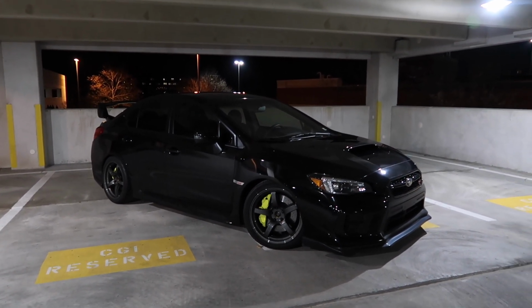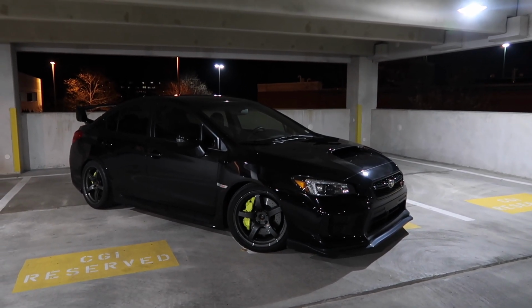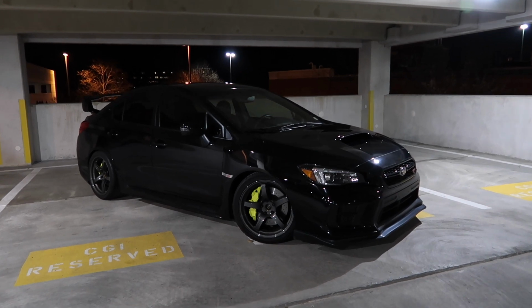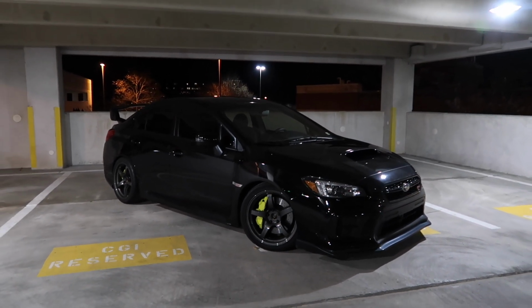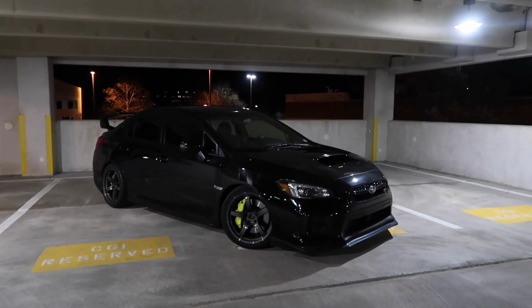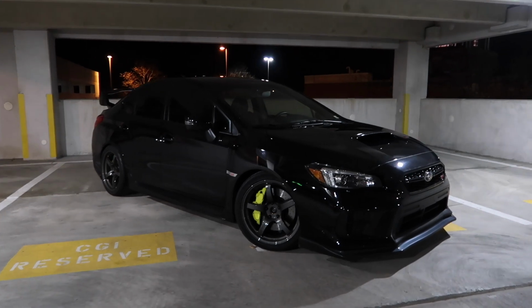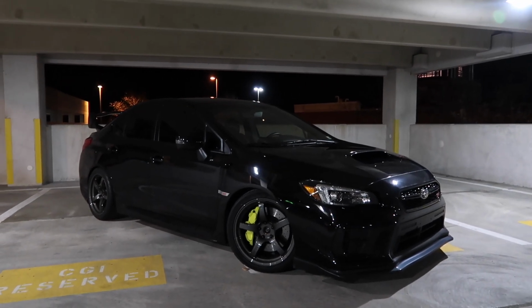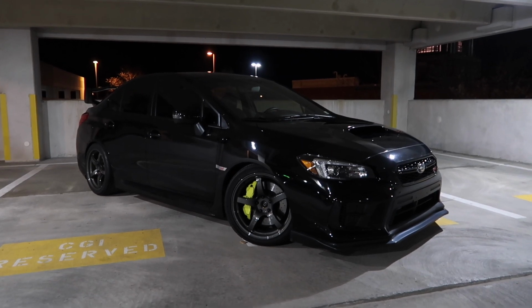But of course, it would be nice to save 10 to 15 bucks every time I fill up. If you want something with better gas mileage, but you still want to have one of these cars, I would definitely look at the WRX. WRX is way better on gas mileage than the STI. But at the end of the day, it's not really something that I care about or worry too much about. I fill it up with gas and I don't think twice about it.